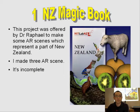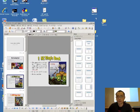Firstly, I did this New Zealand Magic Book project, which was offered by Dr. Profile, to make some AR scenes which represent parts of New Zealand. This book has 6 or 7 pages, but I only made 3 AR scenes because I had to do another job. But here is some sample. I'll show you this one.